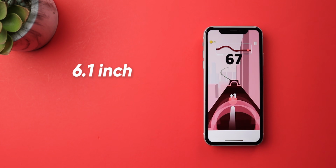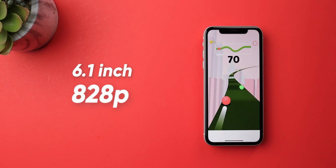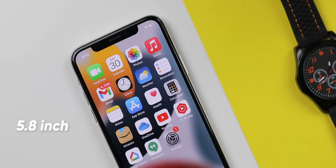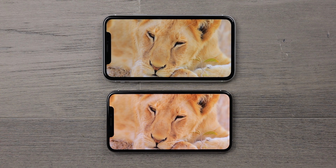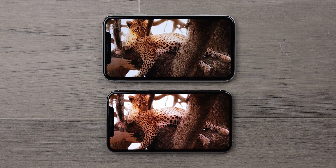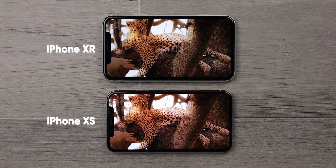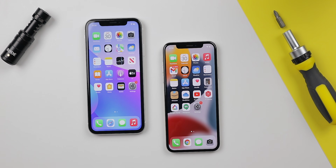Alright, finally, let's talk about the screens. Okay, so the iPhone XR has a 6.1-inch LCD screen with a resolution of 828p, which is lower than 1080p. The iPhone XS, on the other hand, features a slightly smaller but much better 5.8-inch OLED screen with a resolution that's closer to 1440p, and it also supports HDR content. Now, through this video, I doubt you'll be able to see a difference between the screens. And to be honest, even in real life, you might not immediately see a difference, especially if you don't have both phones side by side. And it's because they both are actually good screens.